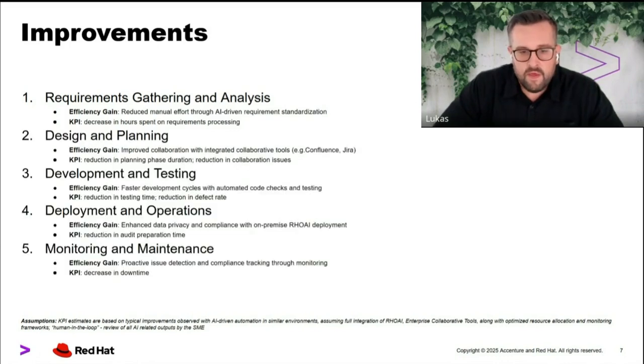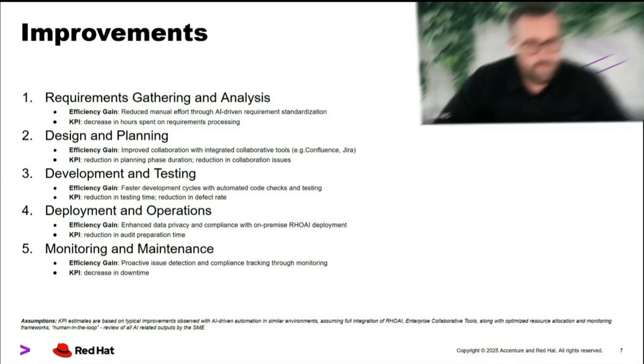The other stages you see here, from design and planning to monitoring and maintenance, are future use cases. They haven't been rolled out yet, but the existing setup is ready to support them. Because we designed the pilot with scalability in mind, extending to these areas would be just a natural next step with minimal technical effort. So while the pilot focused on requirements, it clearly demonstrated how AI can bring measurable gains and how this foundation can be expanded across the full software lifecycle.